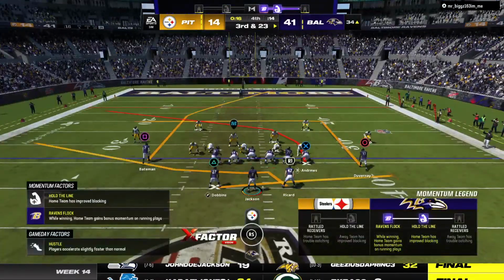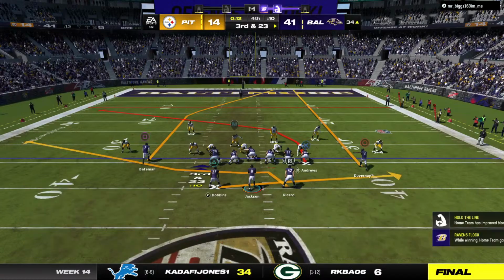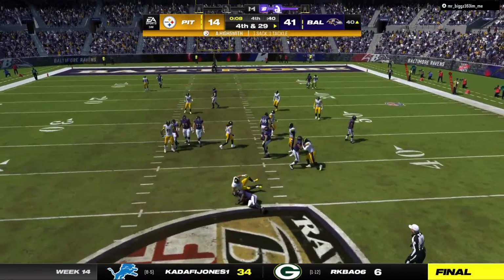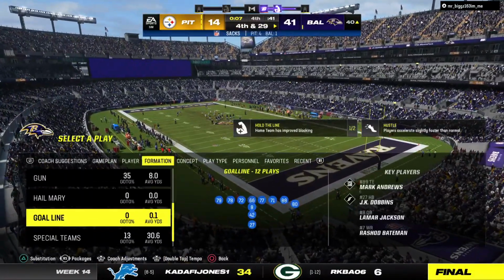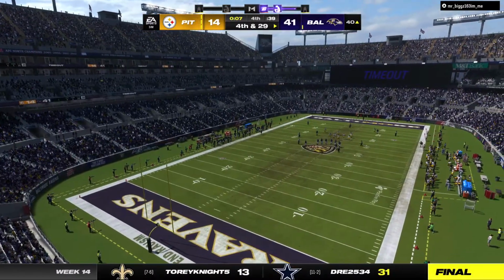Now after that sack, it's 3rd and long for Jackson and the Ravens. On play action, they'll throw. Under pressure, and they got to him again. And what are the whistles for? Timeout. So they'll stop the clock here in a game that's been decided in the closing seconds.